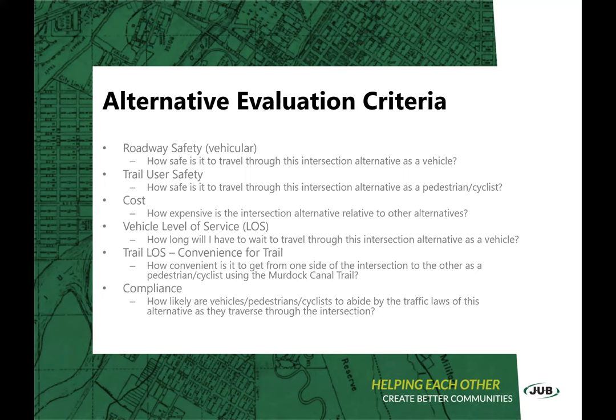And then the sixth criteria was compliance. How likely are the trail users, pedestrians, cyclists to actually follow the path that we've laid out.